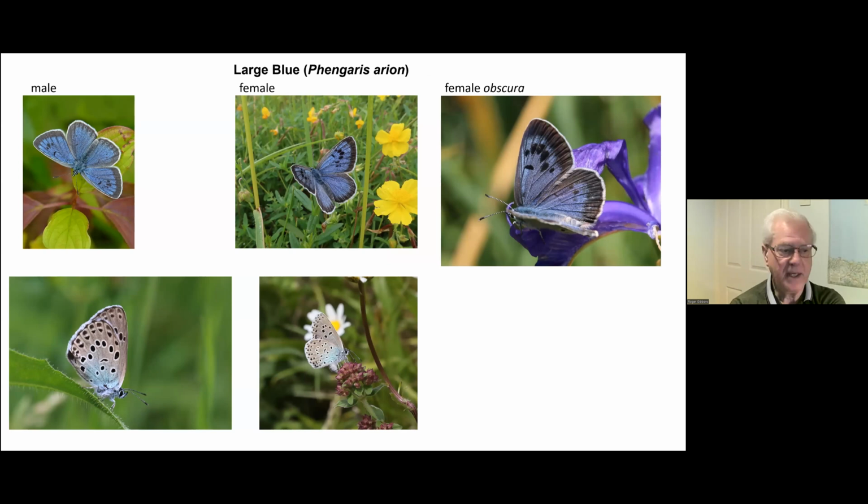And finally, we finish with a success story. I'm sure it's one that would be very familiar, but it's always nice to hear of a success story. It was first recorded as a British species in 1795.